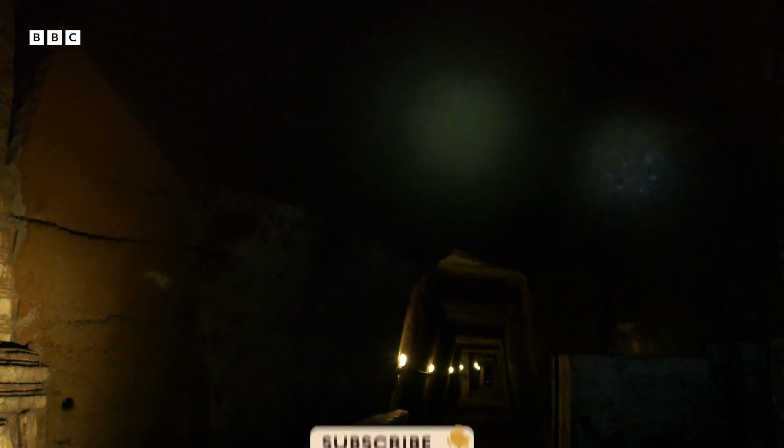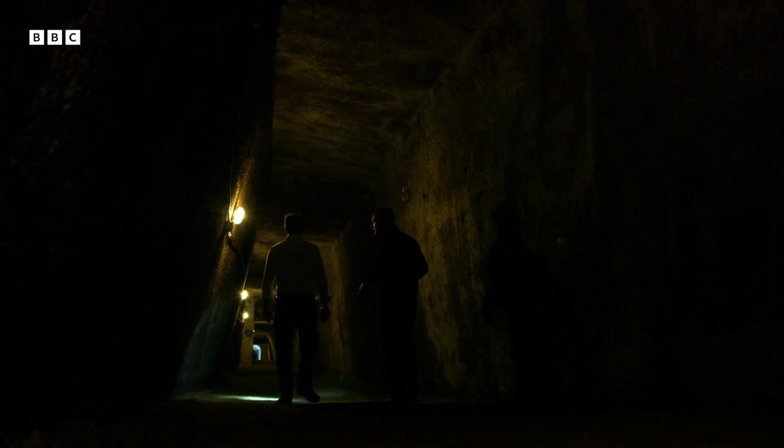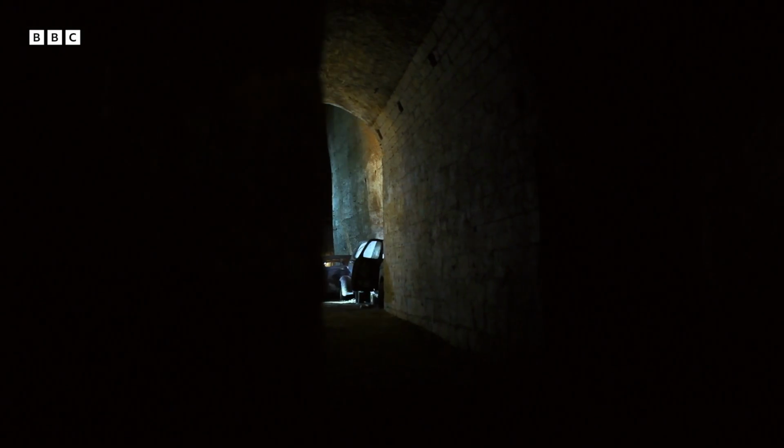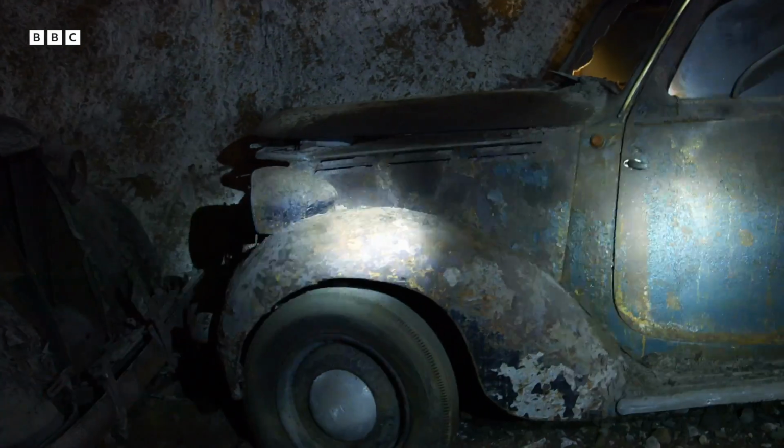But this is a huge tunnel. Yeah, because he was a king. It's so big because the Bourbon tunnelers joined together all the tuffo quarries under here that had helped to build Naples. And its uses didn't end there. After World War II, it was even a dump for abandoned vehicles.